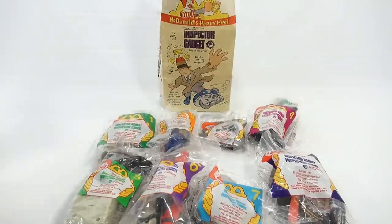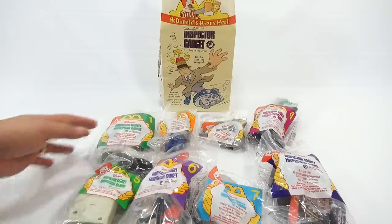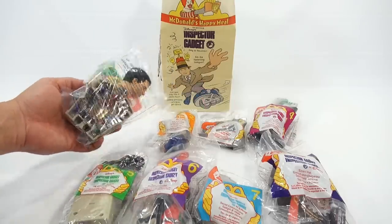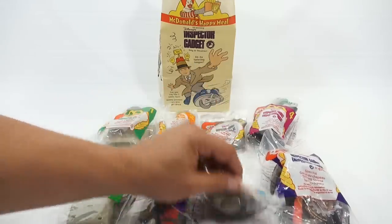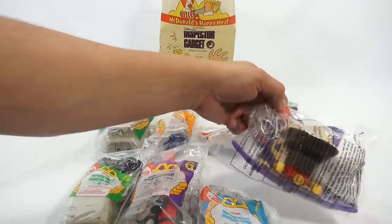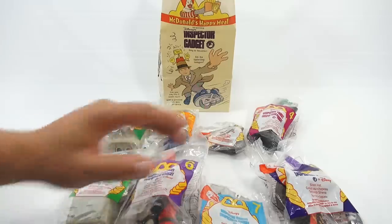Wow. So we have the original bag and all eight toys. And what's unique about it is that this creates one giant figure. You can see upper torso, a leg here, an arm, probably his chest area. This looks like a watch, his hat. So I've got to open each one and slowly build this. But let me do this.